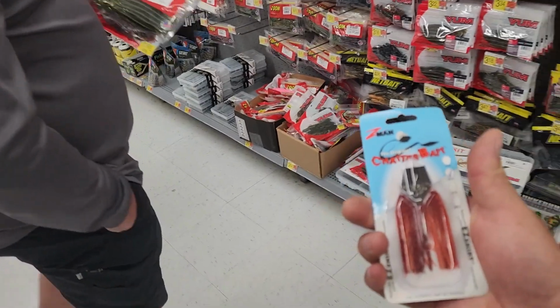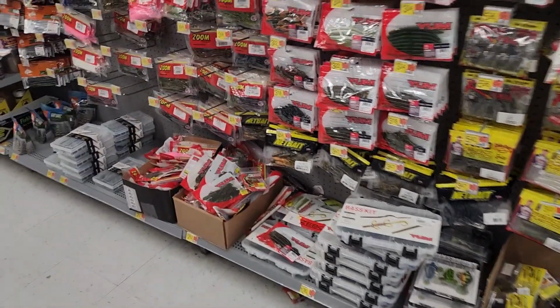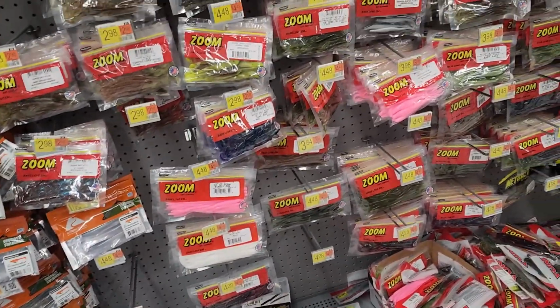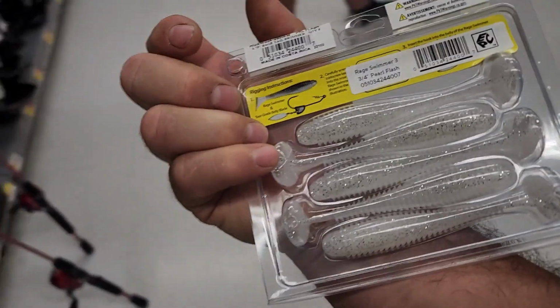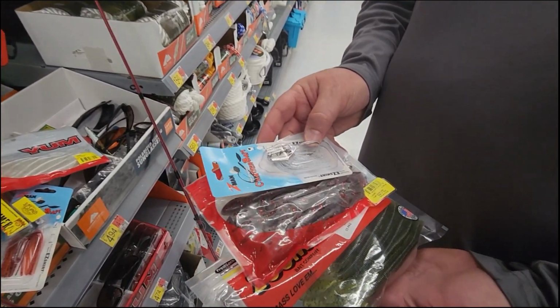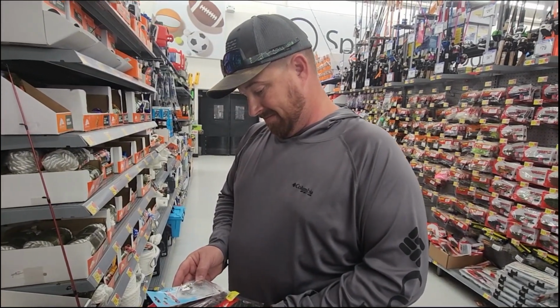Well, I've got the red. This is what I'm going to go with. Then I've got my green. It is my lizard. I need my whites, which is going to be the easy one, cause I'm probably gonna go something like paddle tail or something flukish. Yeah. You know what? I'm gonna switch it up. I'm going with Rage Swimmers. I never throw these out at the pond, so give it a shot. Well, oh. I think I'm gonna do this. Those three right there are your options. Going once, going twice, sold.